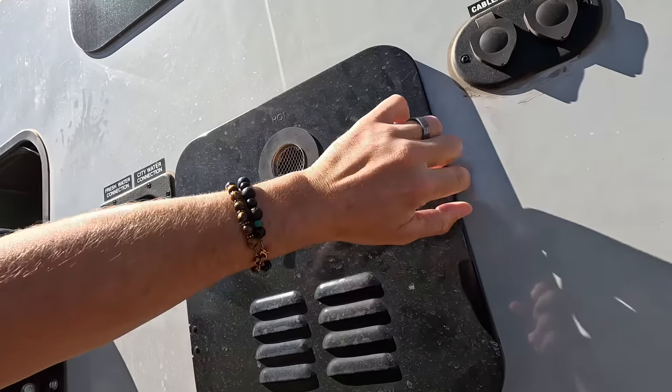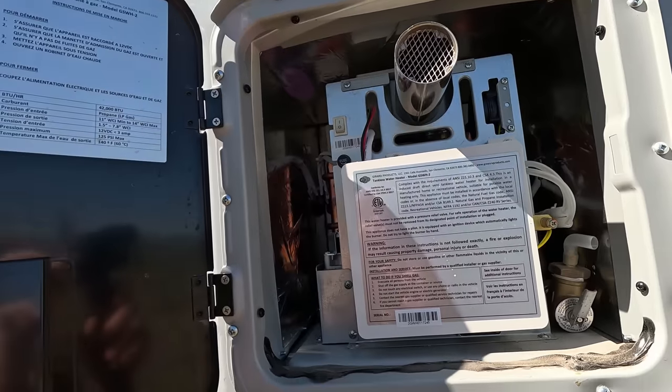And this is a Four Seasons camper, so the rest of the walls are insulated. The windows are insulated. The hot water heater, matter of fact, is outside, and there is no insulation. Here it is, just a thin metal door, and that's what it looks like.